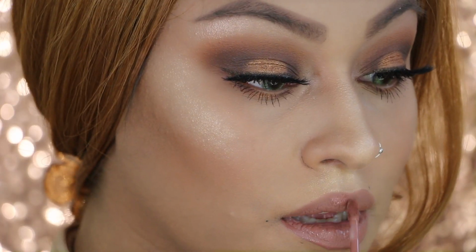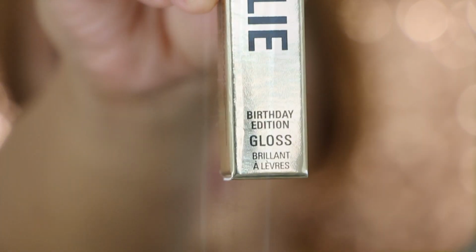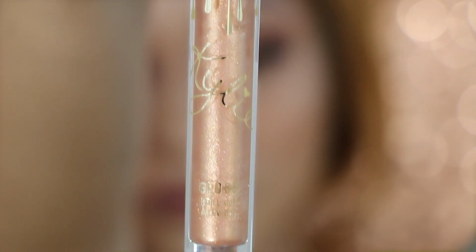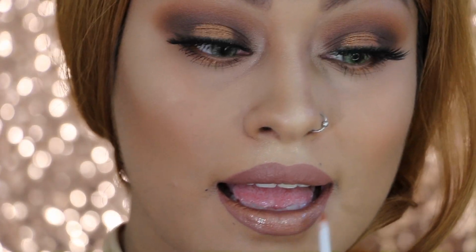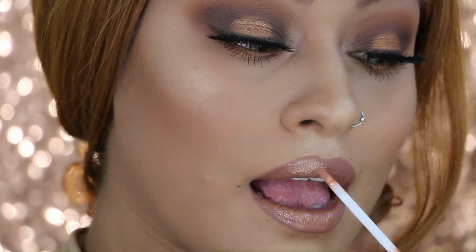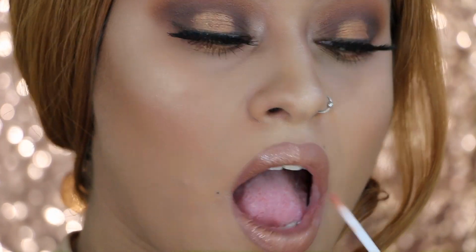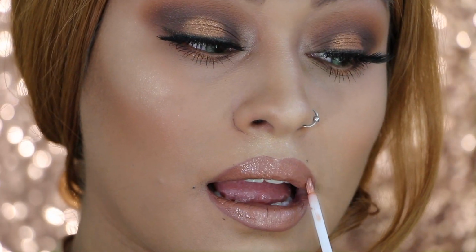And then after this, I'm going to pop on some lip gloss, and this is the color Poppin' from her birthday collection. I just think it brings such a nice little flirty touch to it. I just had to do it. But if you're recreating this look, you don't have to do this if you don't have it or if you don't want to. I think it looks cute and sweet and sexy, like a sweet sexy.